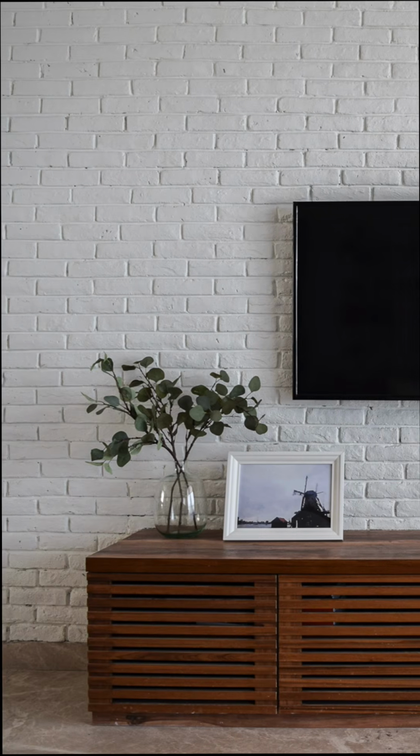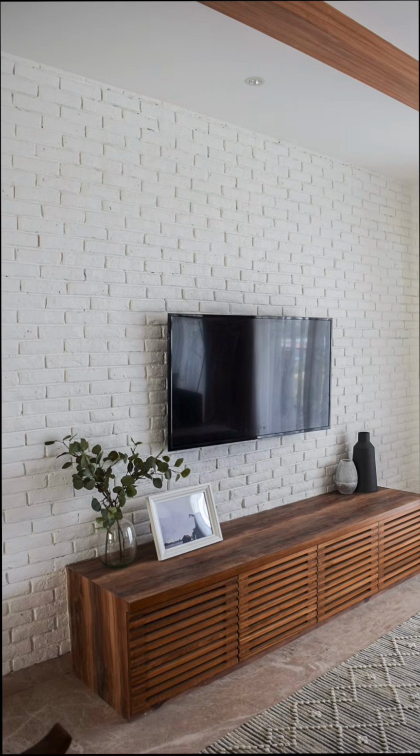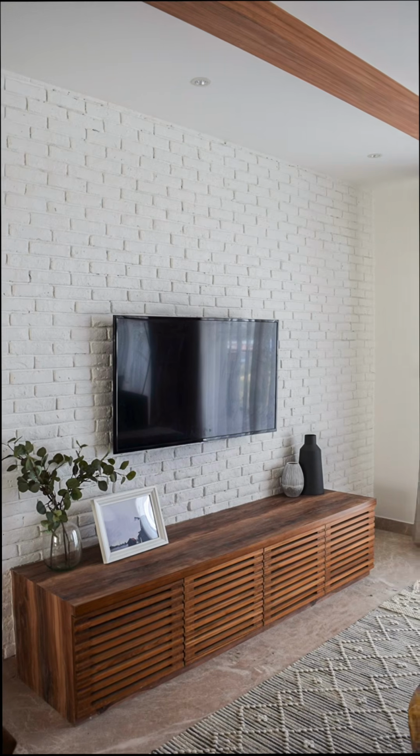To make the space more cozy, we wanted to add some texture to the space, so we went for the classic white brick wall finish for the TV wall, and it turned out great for the space.